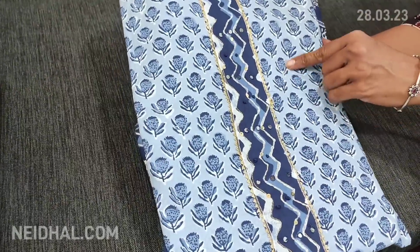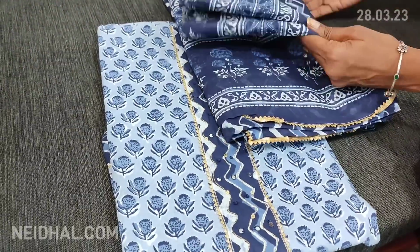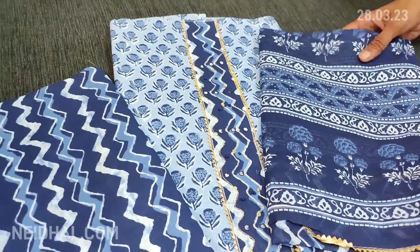Next color, this is the fourth one. The base color is pastel blue color with a very pretty floral prints all over. Zigzag pure soft cotton bottom, and this is the dupatta for this.